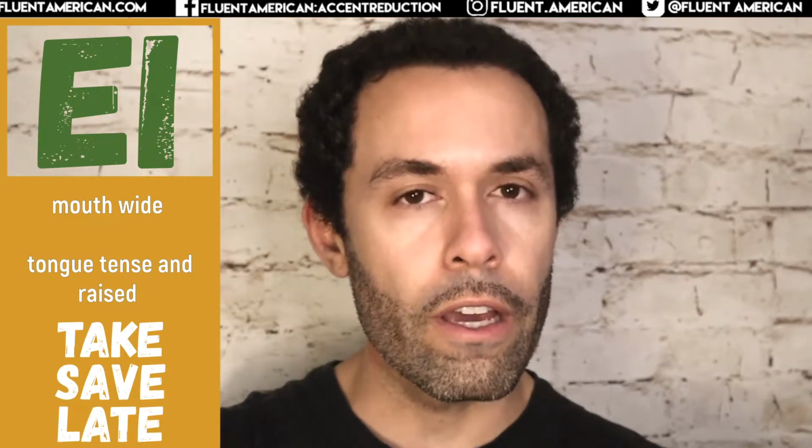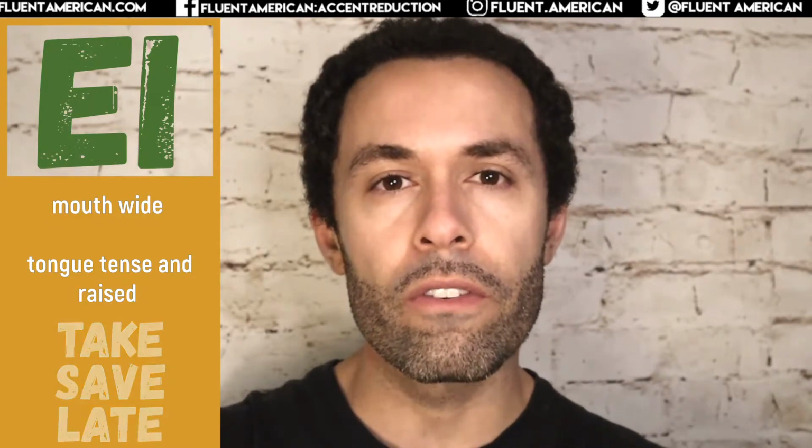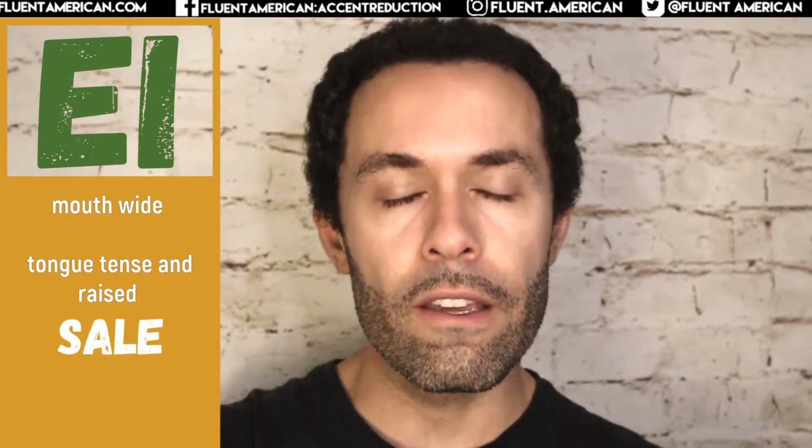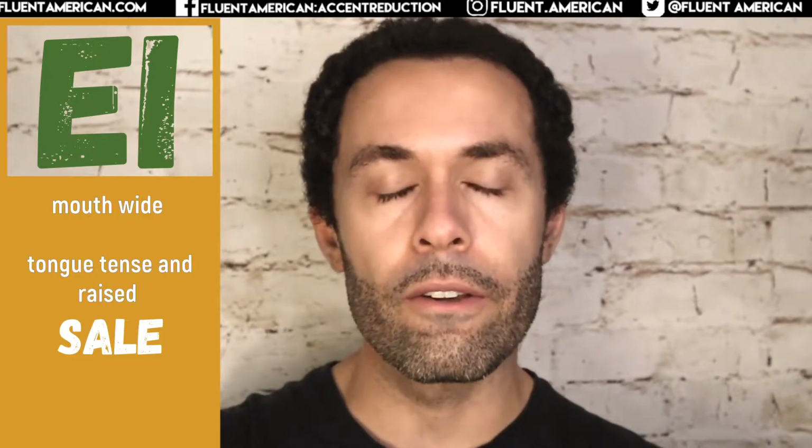This is a long vowel, so if the letter L comes after it, you want to break it into two parts. Like for instance, in sail, sail. Notice it has an A sound and the O. Sail, sail.